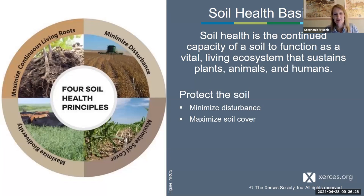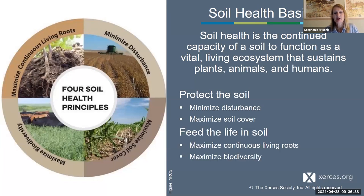I'm going to have to jump a little bit ahead here for time, but we've got the four soil health principles featured here. On the right, two of them are really focused on protecting soil, and on the left, two are focused on feeding the life in soil. And we'll talk about these again later in the session, but I wanted to introduce those here. And then get on to soil invertebrates.